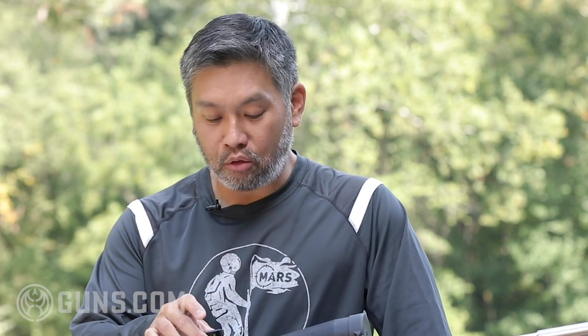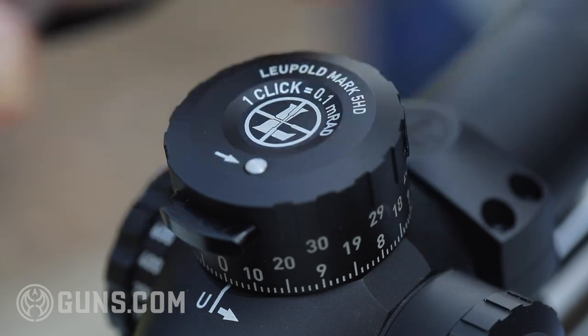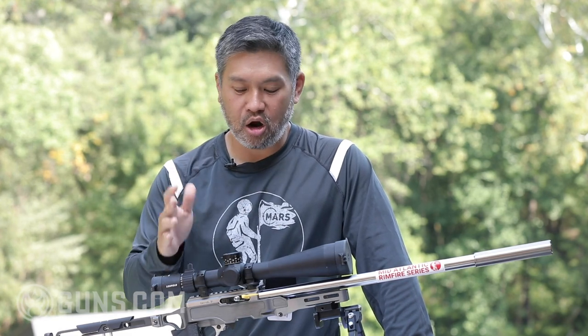Next feature listed is the custom dial. Honestly, I don't really use this. I don't know a lot of guys who do use it. Basically, you can write to and order from Leupold a dial that has your dope, your drops and your distances for your ammo, etched onto a turret. You let them know what you need on there. They'll make it, send it to you, and you can replace this cap with their custom cap so that if you know the target's 100 yards, you just dial it to 100 yards as opposed to dialing it to the specific MOA or mil, and you'll know that your scope's on target.